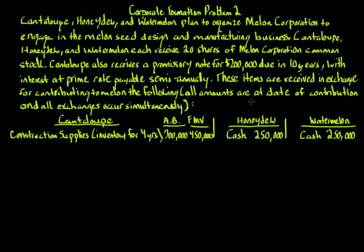Cantaloupe, Honeydew, and Watermelon each receive 20 shares of Mellon Corporation common stock. So they each receive 1/3 of the corporation. Cantaloupe also receives a promissory note for $200,000 due in 10 years with interest at a prime rate payable semi-annually. So the idea here is that Cantaloupe is going to get a future payment of cash from Mellon Corporation, and in the meantime, he's going to be paid interest, and then all the principal is due in 10 years. And the prime rate is very similar to market rate, payable semi-annually. It's plain vanilla, just like some type of corporate bond.